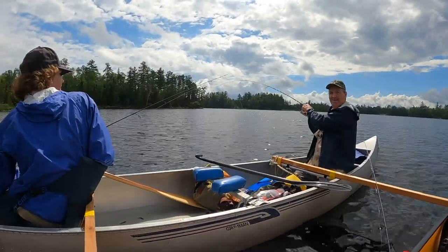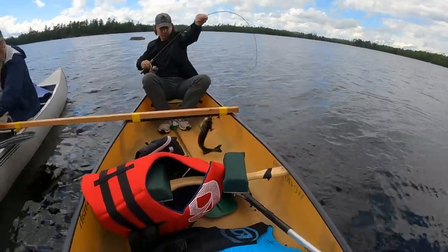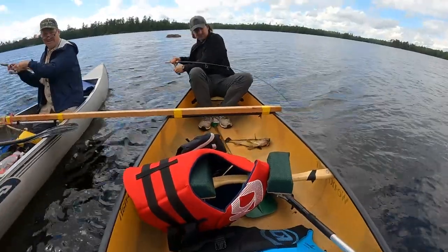Get him? Oh yeah. Oh, that's a nice fish. Whoa, that's huge, Cole. Look at him, he's gonna attack. Oh my goodness. That's a monster. That thing is enormous.